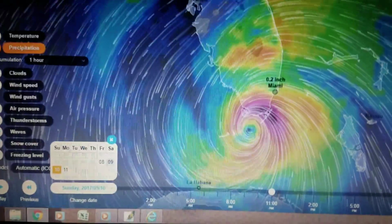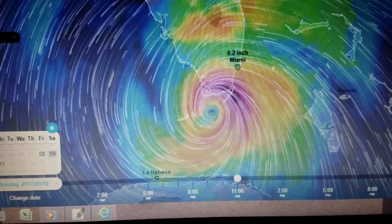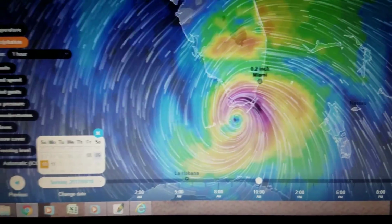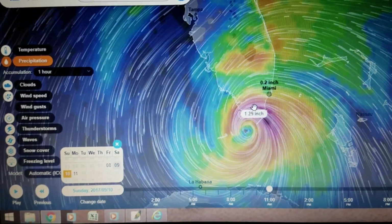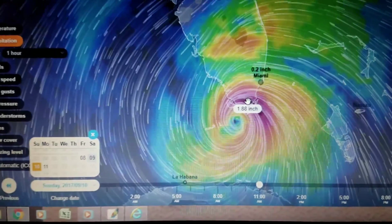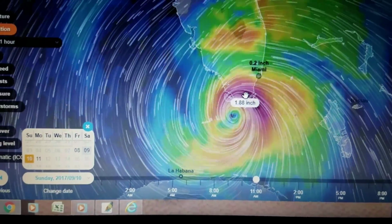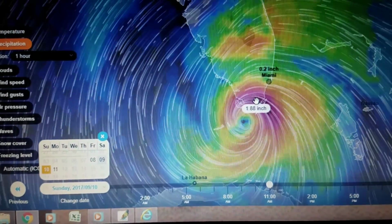You can see here, even on Venture Sky, with one of the later runs of the GFS model, that the storm is tracking further to the west. What I've done here is I've shown the rainfall rates per hour. So let's go down here to the southern coast of Florida at this time. Again, rainfall rates between 1 and 2 inches an hour. Again, it hasn't reached Miami yet, so we're just seeing showers off and on at this point. And on Venture Sky, this is around 11 a.m. to 2 p.m.